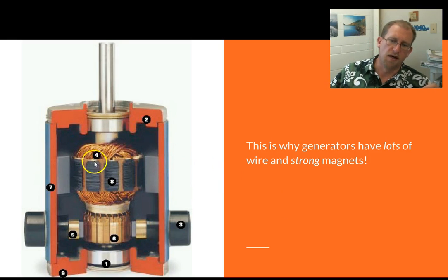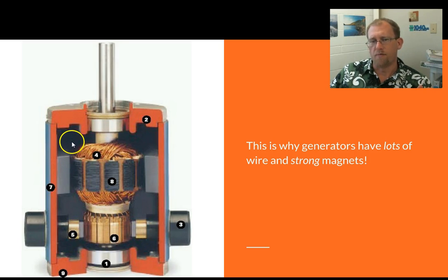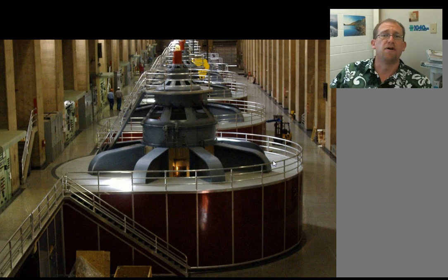This is a motor or a generator, depends on what you do with it. Same piece of equipment. That's kind of a smallish one. You might see this in a car as an alternator to generate electricity for the car, or maybe this is a medium-sized DC motor that might power like a pulley or something like that. But this is a much larger generator, and you can see huge magnets, miles and miles of copper wire. And when you put this much copper wire and this large of magnets together, all of a sudden you have significant forces and you can generate a lot of electricity.